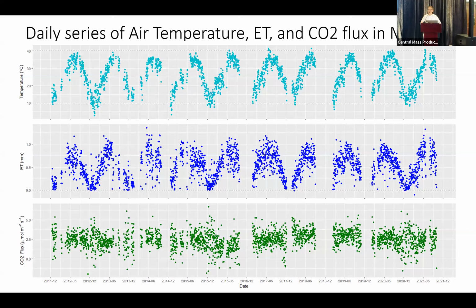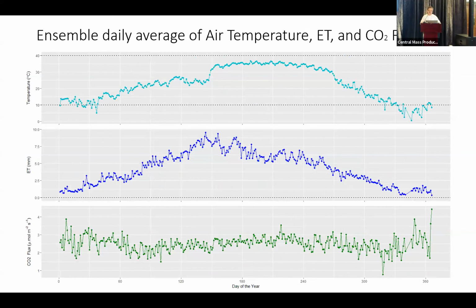Here, one more thing is that I did the average for each year because we have about 10 years of data. So now we can have a clear view of the annual pattern, or the seasonal pattern within each year. You can see that it's quite clear for the temperature and the ET, but the CO2 flux just disappeared, and we have a very consistent carbon source.